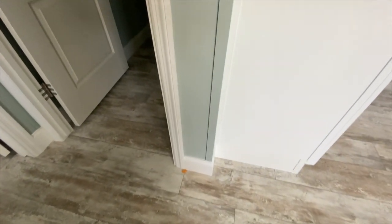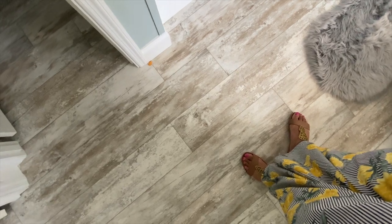I love it. I love the color of these floors. Can you see them? Love it.